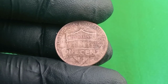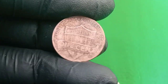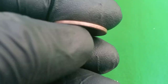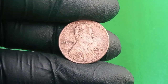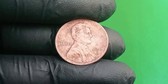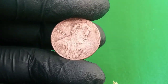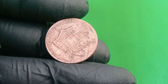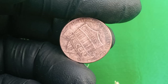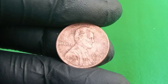Now let's talk about the value. Typically, an off-center strike is not unusual for coins. The US Mint occasionally makes these errors, but the more pronounced and unique the mistake, the higher the value. In the case of the 2017 D penny, the misalignment was so extreme that it caught the attention of serious collectors. As of now, an off-center 2017 D penny has sold at auction for an astronomical price, with some estimates suggesting it could be worth up to $7 million.